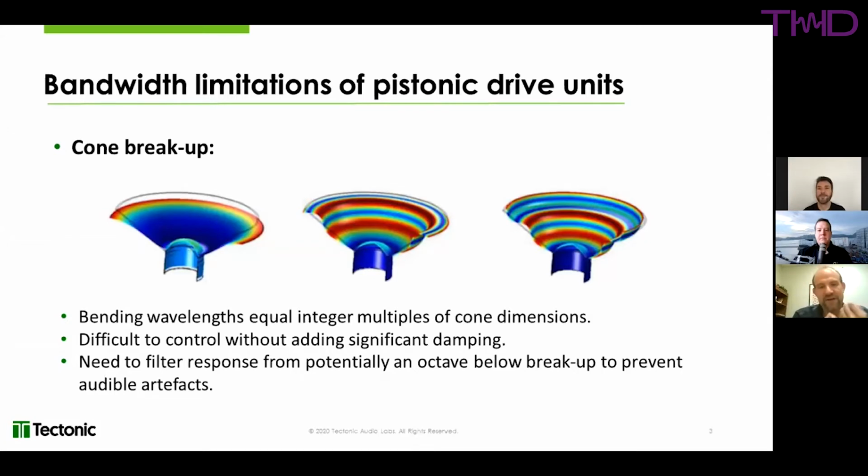And that's really what's happening when a cone breaks up: suddenly it stops being rigid and it kind of collapses. And so you get these really nasty peaks and dips in the response that are, in totally in order, not nice to listen to. So that sets a limit between the size of a given drive unit and its useful bandwidth before it starts to go into what's called this breakup effect.